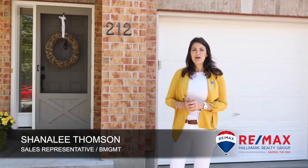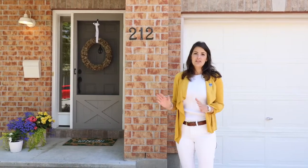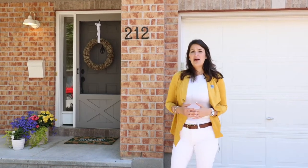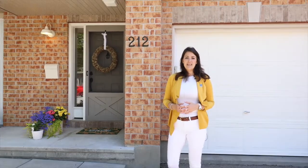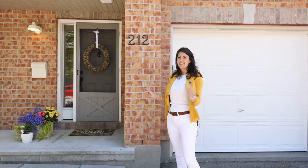I'm here at 212 Talltree Crescent in Stittsville Central. This beautiful brick townhome is 3 bedrooms, 3 bathrooms, built by Patent Homes in 2010. If you're looking for a home that already feels like home, this is it. Come on in.